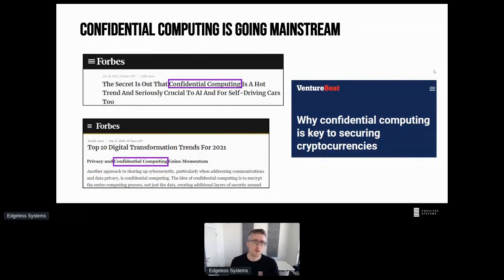There were a couple of Forbes articles recently. They've had it on the top 10 list for digital transformation trends for this year, next to heavy hitters like 5G. And there's also quite some interest coming from the blockchain world, because there are some interesting connections between smart contracts and confidential computing and transactions in general.